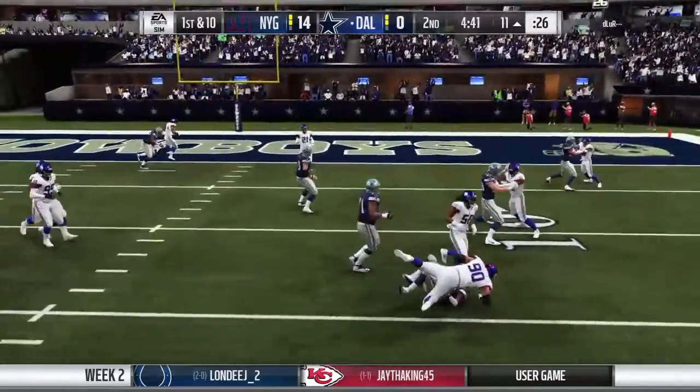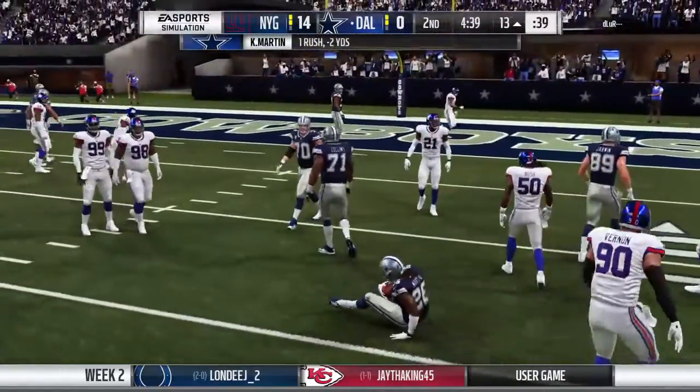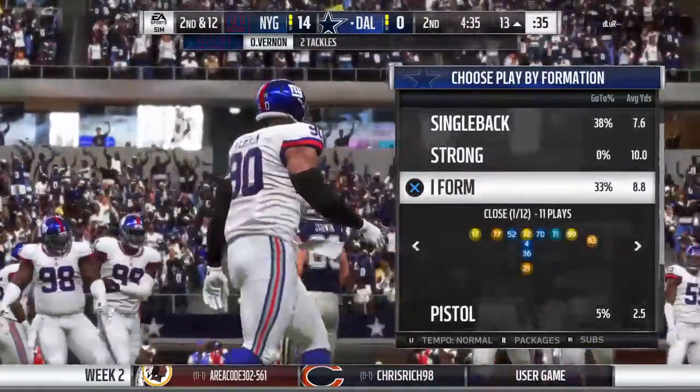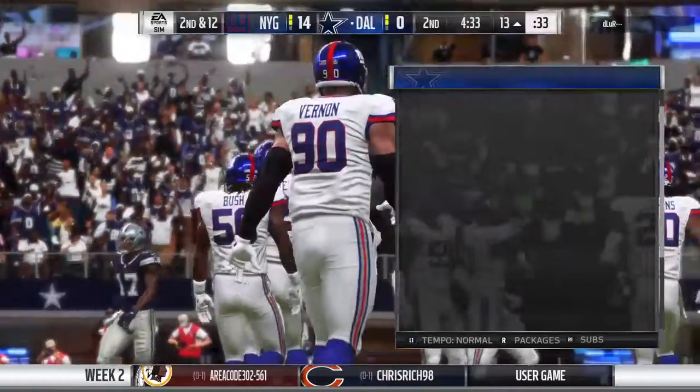Now they try the right side here. And they'll lose yardage here. They go backwards to the 13-yard line. That's going to go as a loss of 2, and it'll be 2nd down.